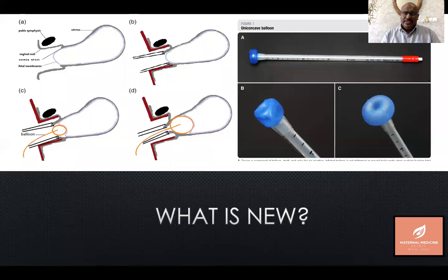Now, people in Japan have wonderfully created this device together with Roberto Romero. They call it the uniconcave balloon. When you place this balloon at the level of the external os and inflate it, the balloon reduces the bulging. This is a novel device that can be used if you were to undertake a rescue cerclage. Alternatively, ladies and gentlemen, you can use this.